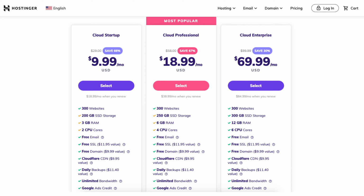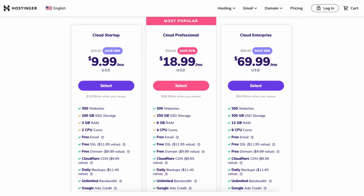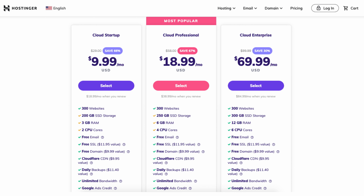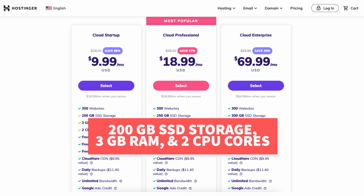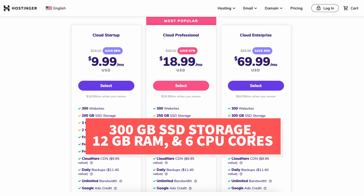Something to keep in mind is the Hostinger promo code will save you even more than what you see being discounted here. All 3 plans come with a free domain name if you choose any of the annual plans offered on the next page. The differences in the 3 Hostinger Cloud Hosting plans is the Cloud Startup plan comes with 200 GB of SSD storage, 3 GB of RAM, and 2 CPU cores. The Cloud Professional plan comes with 250 GB of SSD storage, 6 GB of RAM, and 4 CPU cores. The Cloud Enterprise plan comes with 300 GB of SSD storage, 12 GB of RAM, and 6 CPU cores.